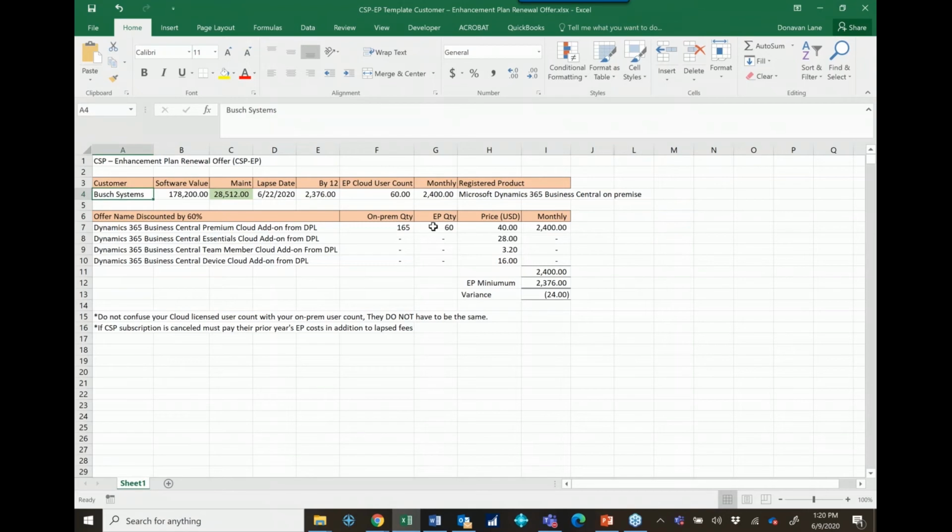So you'll notice that in Busch's case, let's just put some numbers in. They have 49 full users, right? And again, you can't mix and match these. They have 51 team members, and they have 17 cloud add-ons. First thing right off the bat, really don't care how many users you got on-prem. I'll let that sink in.